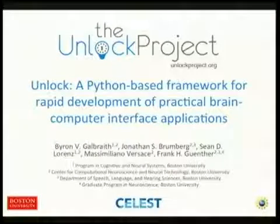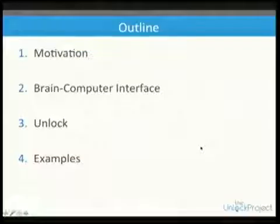I'm from Boston University, and I'm going to talk to you about the work that we're doing for an initiative we've started called the Unlock Project. Briefly, I'm going to talk about what it is that we're doing, why we're doing it, discuss what brain-computer interfaces are, and give you some examples, and specifically the kind that we're currently working with for this project. Then I'll go into some detail about what Unlock is and how we put it together, and then give you some examples of what we have already started working with.